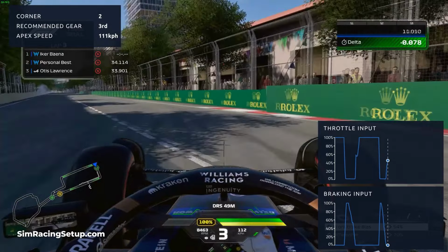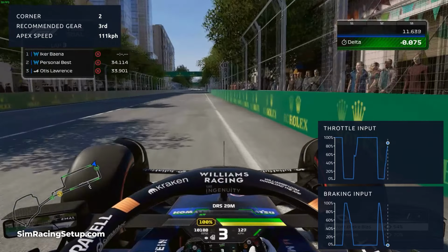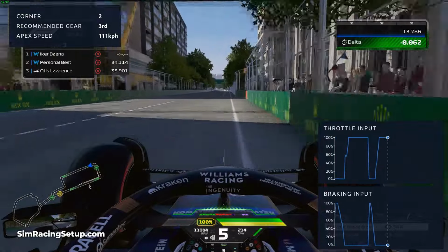Expect to have some oversteer as the car settles after that curb strike, so allow yourself some room on the outside to correct this slide. Then focus on maximising your acceleration, as turn 3 is another great overtaking spot.